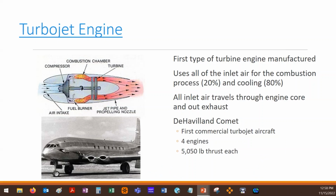In this case, all the inlet air is used for the combustion process and for cooling. These are internally cooled, so the air that goes through the engine also provides the cooling. In fact, the majority of the air, roughly 80%, is going to be used for cooling. Only about 20% mixes with the fuel and is ignited, as part of the stoichiometric ratio of fuel to air that supports combustion.